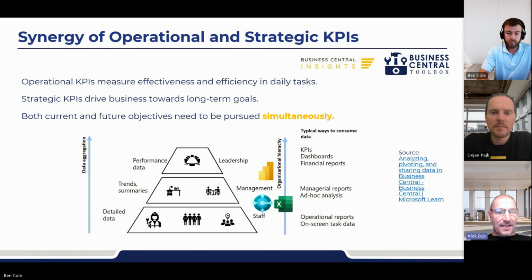Excel. On the other hand, consumption of strategic information usually needs to be exported, as it needs extensive visualization, aggregation, and other capabilities on a larger set of internal and often also external data. And within the Microsoft stack, Power BI is for sure the go-to solution for strategic reporting.